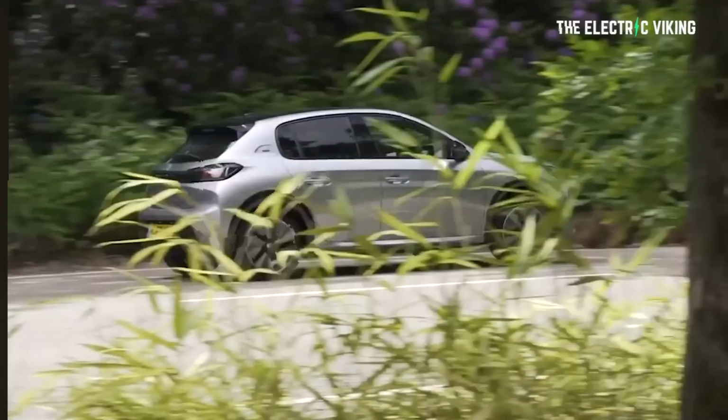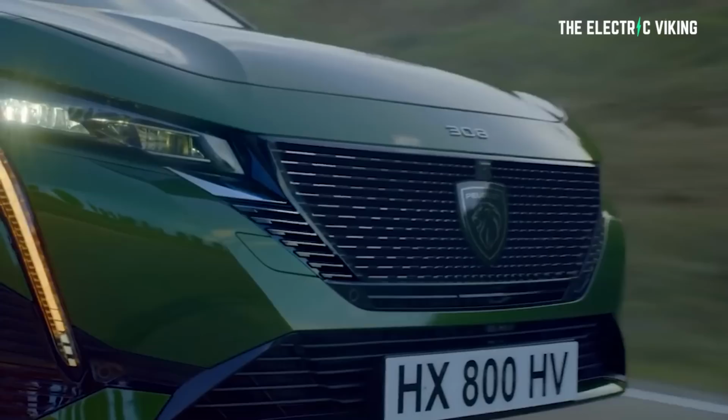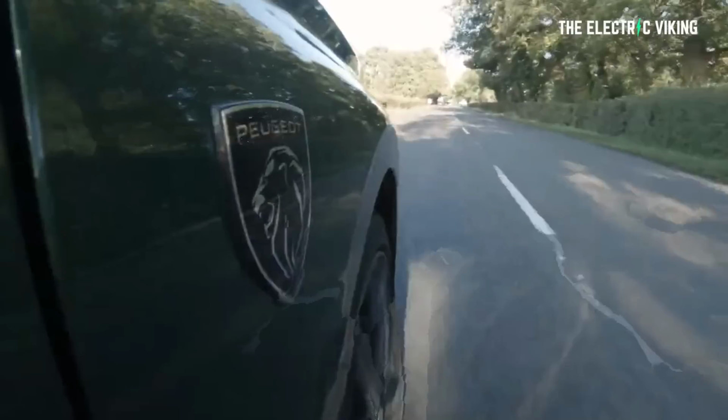Now, apparently this thing will have better efficiency and more power than the smaller E208, which is the electric version of the 208 smaller hatchback that's currently on sale in Europe. Now, like the rest of Peugeot's EVs, the E308 will be based off a retrofitted ICE platform and it will therefore have its heat pump, onboard charger and motor all underneath the bonnet, meaning it won't have a front trunk. The E308 will also be only available in front-wheel drive, guys.